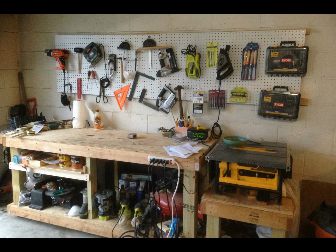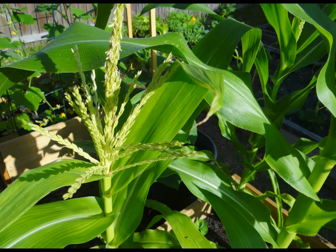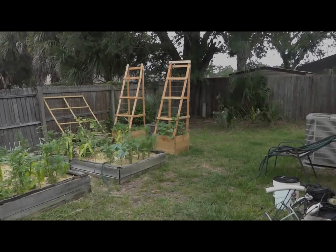I'm just a woodworker who woke up one day and decided that I wanted to grow my own vegetables, and use those skills to help me create my garden. The experience has been humbling. So let's begin the tour.